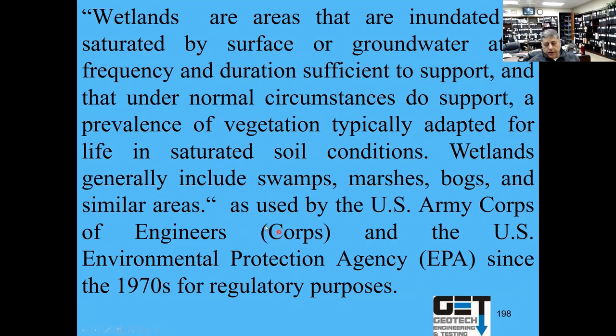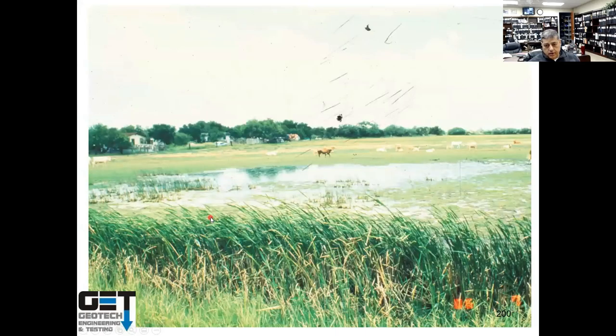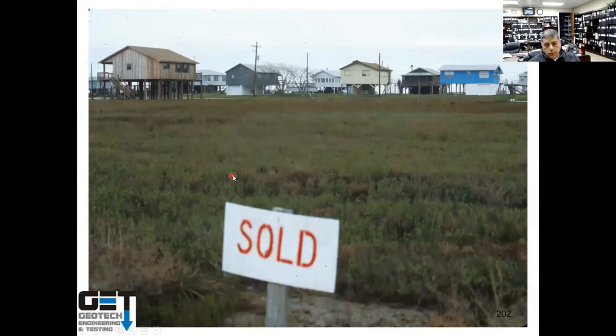And they're basically regulated by the U.S. Corps of Engineers. These are some pictures of the wetlands environment. You see the type of vegetation that grows in a wetland environment. Water comes up all the way to here. We have a lot of wetlands in Harris County, Galveston County, Montgomery County, Brazoria County. All these coastal areas have lots of wetlands.